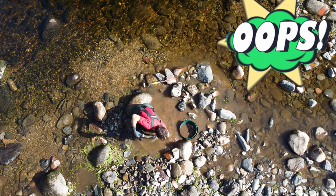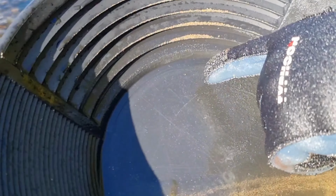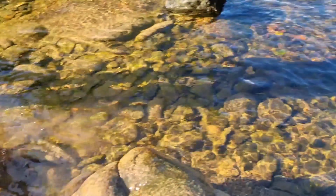Here it is. How did you get on? First pan from that hole. Yeah, just one little tiny speck, one micro dot. I've got to clear a lot more over there.